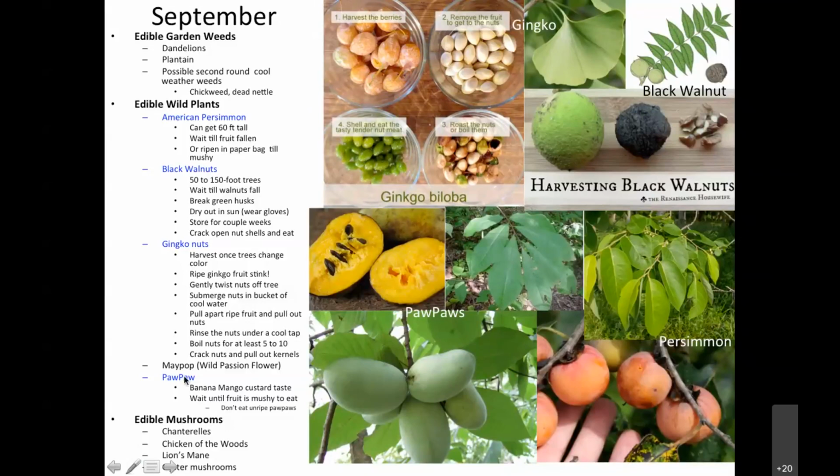And then the last thing, pawpaws. So pawpaws are actually one of the largest fruits, I believe the largest fruit in North America. Not to be confused with it, people call a certain kind of fruit pawpaw in Africa. That's a whole different species altogether.